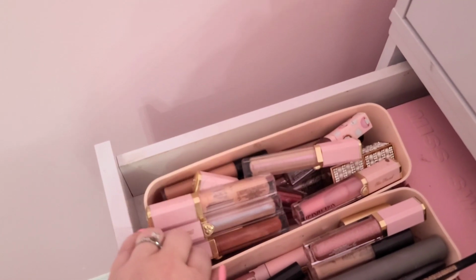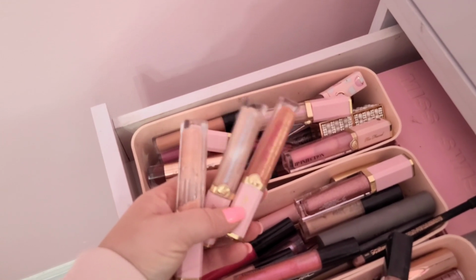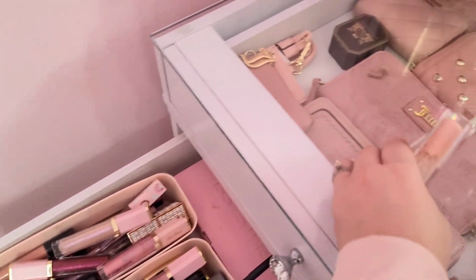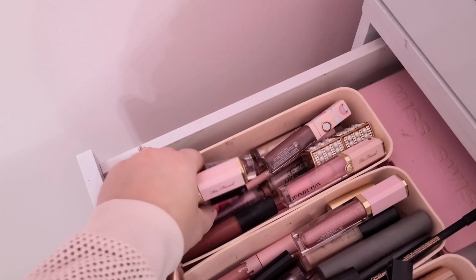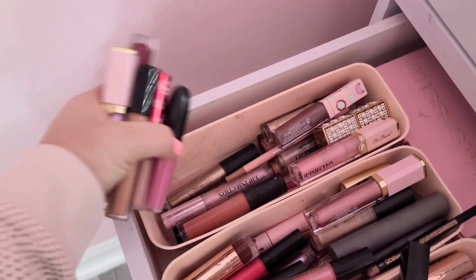So on this next one, I've got a lot of these Too Faced glosses from the Pretty Rich collection. I think I bought every single one that they had. I absolutely loved this collection. I loved the packaging on it, and the colors were just so pretty. So I stocked up on a bunch of those. And then what else is down here? Some more Too Faced. We've got some MAC.